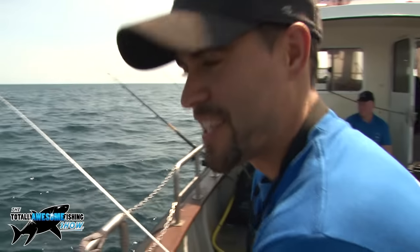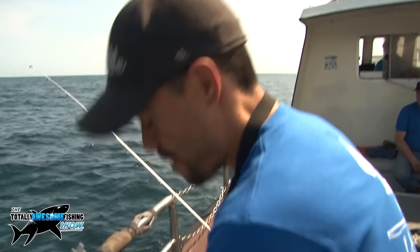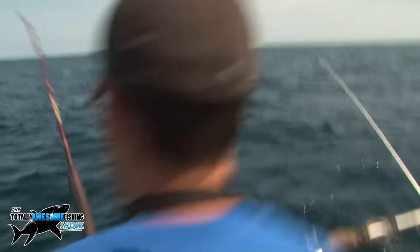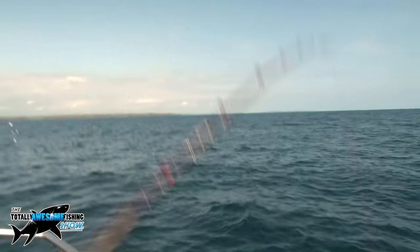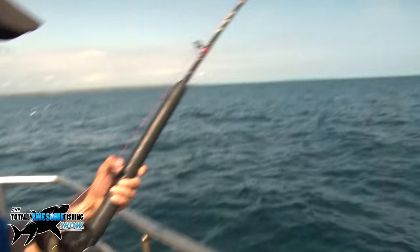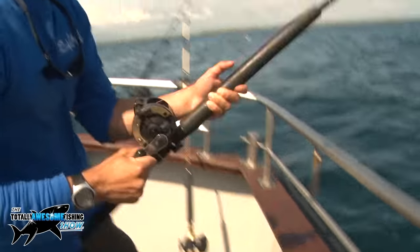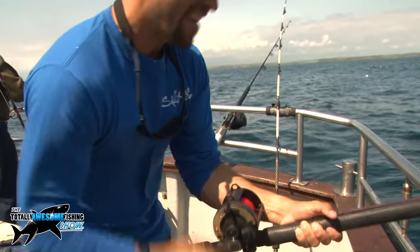Well, we've had a bit of a break now since the shark. Fishing's gone a bit quiet, but it looks like we're loaded into something now. Not quite sure what it is. It's not kicking much. I'm guessing a ling. You're gonna call it as a ling or a conger? I'm gonna call it ling. Oh no, I don't think it's a conger. Conger would be bashing around, I reckon.